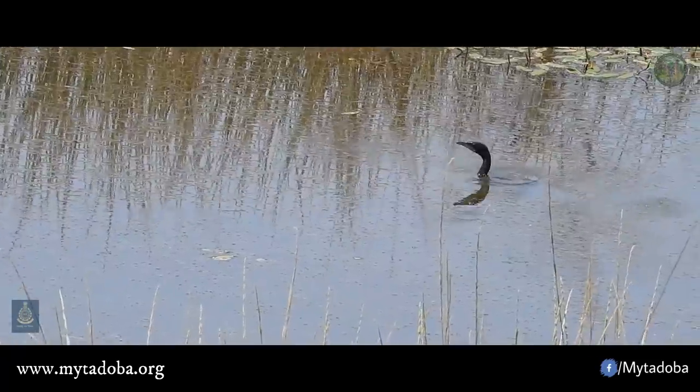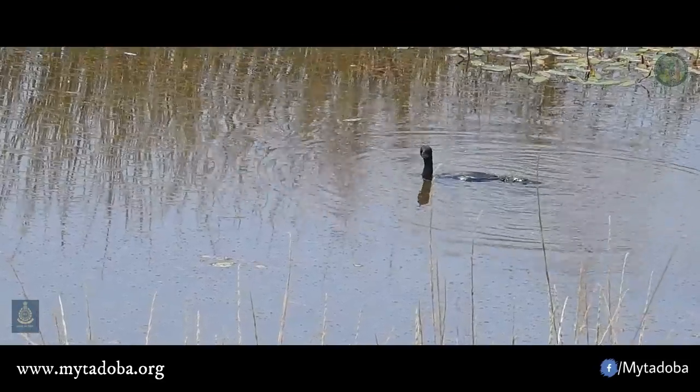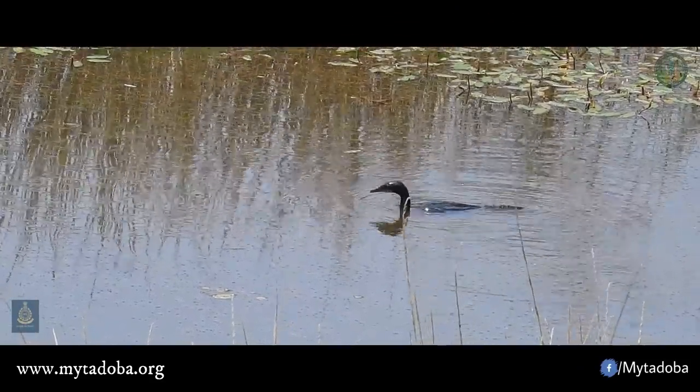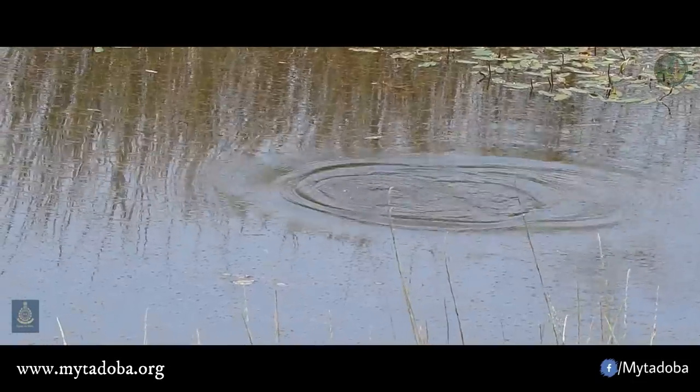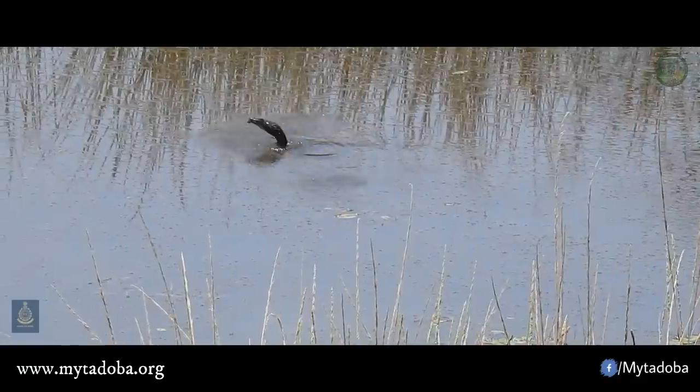They are distributed throughout the Indian subcontinent. Many times, we can see them, satiated, perched upright on a rock or a stick near water, drying itself with outstretched wings.